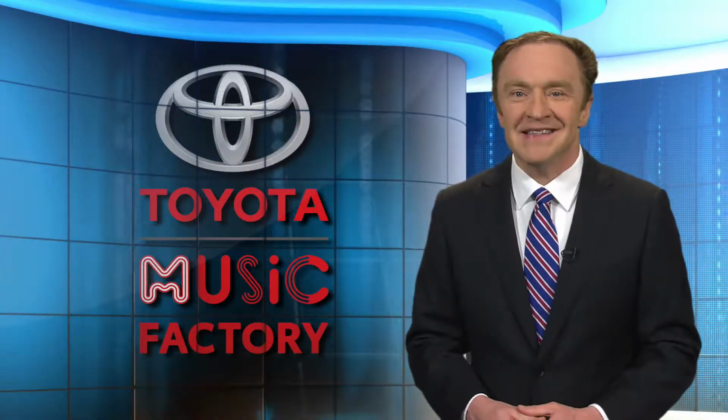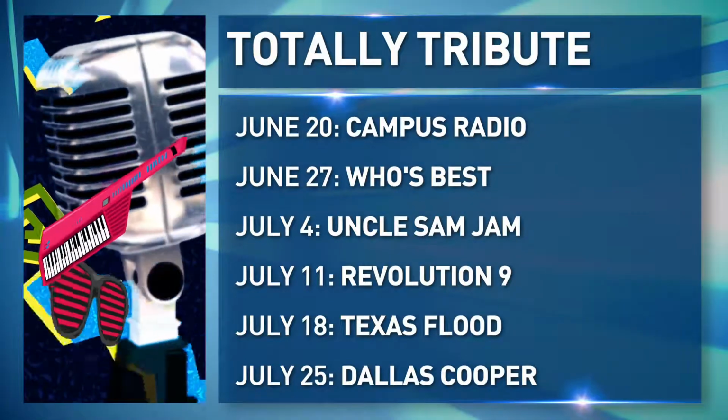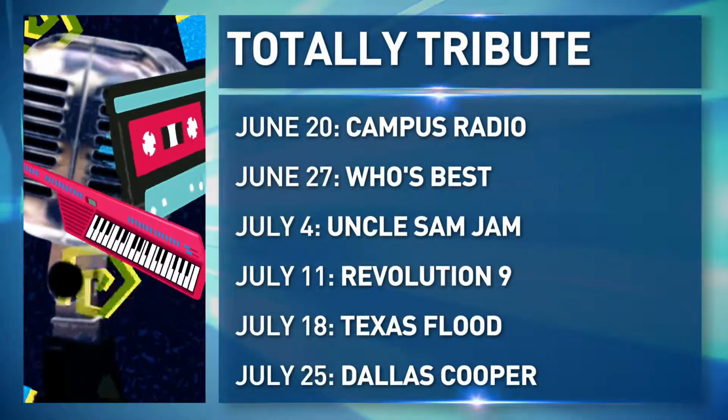And that new spot is where people will be taking it back to the old school with a Totally Tribute Texas Lottery Live concert series. On June 20th, Campus Radio will take the stage with hits from the 1980s. June 27th, it's a cover band performing hits from The Who. July 4th, Uncle Sam Jam features songs made famous by Madonna and Van Halen.